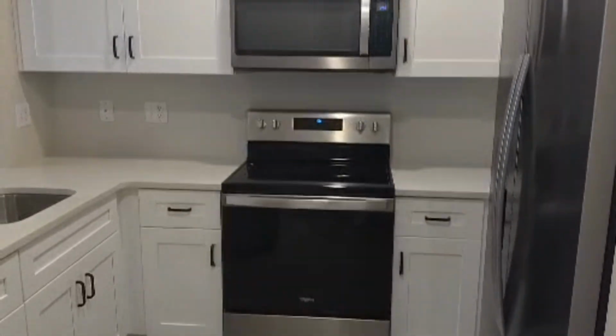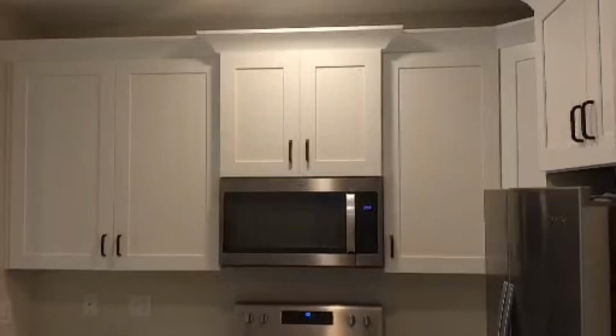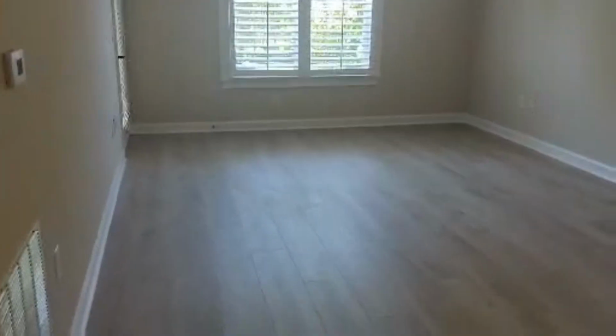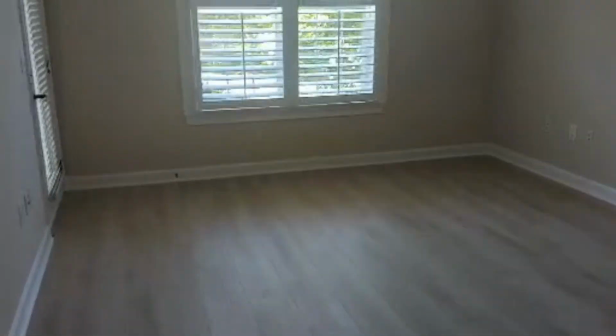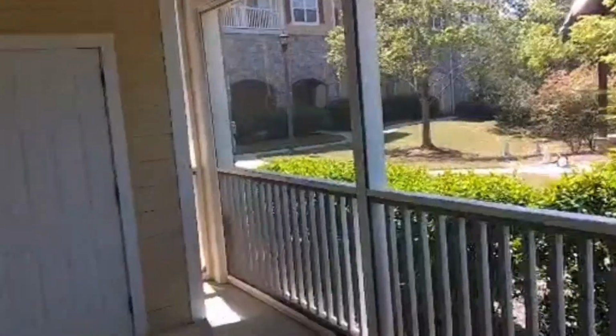And you said the housekeeper comes twice a month? That's right, they come every other week. Very nice. And this is our standard luxury vinyl plank flooring. When a person gets to work with our construction team, that's something else I don't think Randall mentioned too well, is that we have our own design team, so you get to select your floors or lighting.